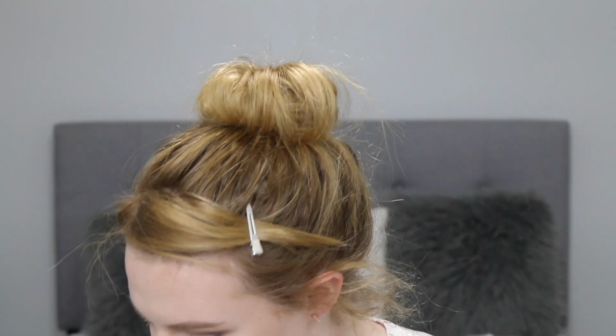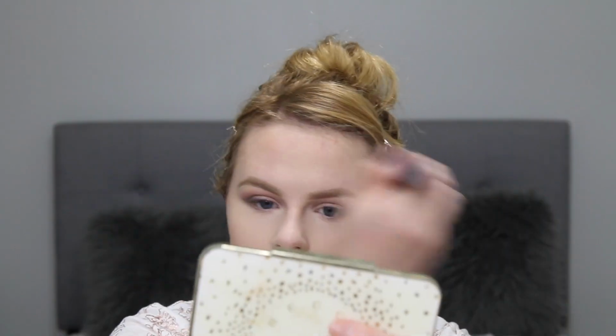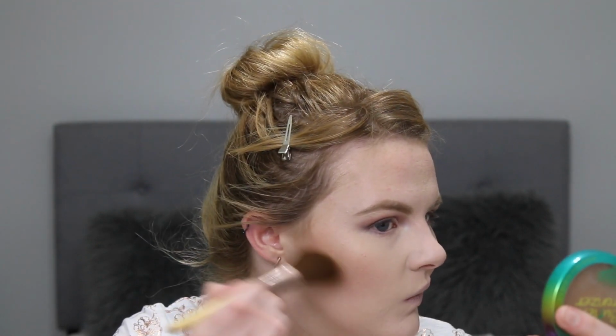To bronze up the skin, I'm really excited. I just got a new bronzer, and it is the Essence Sun Club Matte Bronzing Powder, and it is for the light skin. It looks like this. Oh, I like that. Now for my contour, I'm going to go into my Butter Bronzer with this Eco Tools angled brush. I'm just going to lightly chisel. Kind of leaving it like right here.